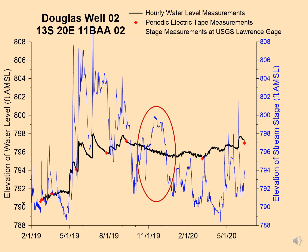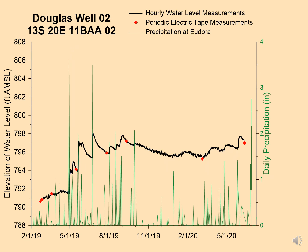And I should note that the slug tests at this well again indicate an excellent connection between the well and a highly permeable aquifer. So the lack of response is not a well issue. So what's causing the water level changes? Well, let's now look at precipitation.